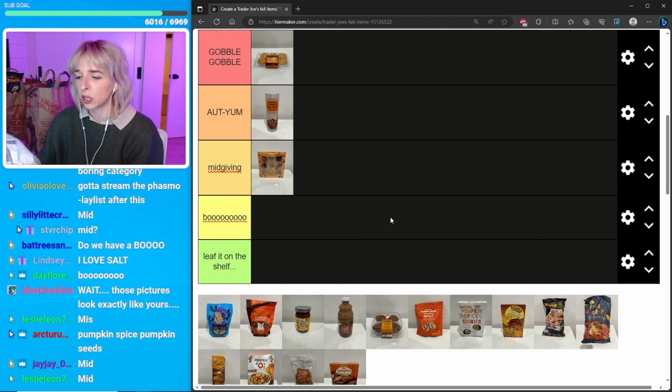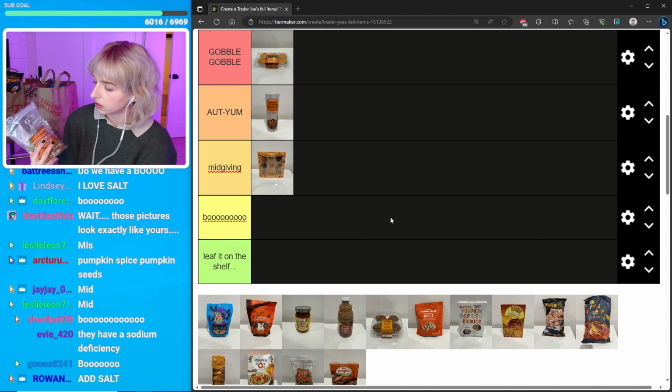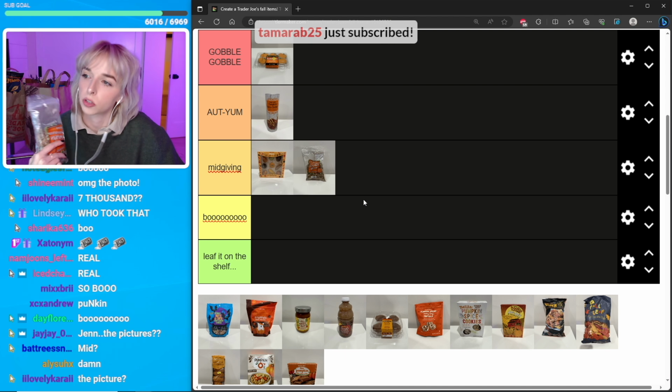Sodium, only 70 milligrams, you guys, that's not enough. I need like 7,000 milligrams on my pumpkin seeds. I think they're mid, so I'm gonna go ahead and put it right next to the chocolates.